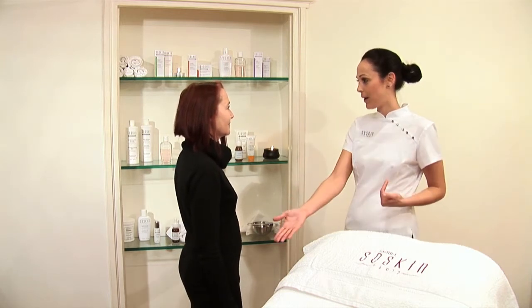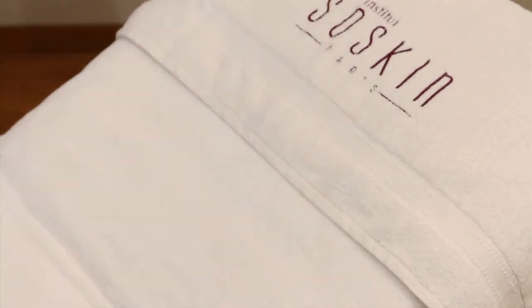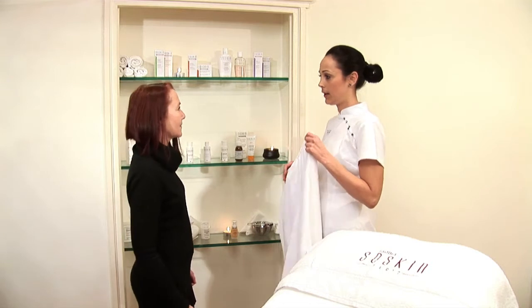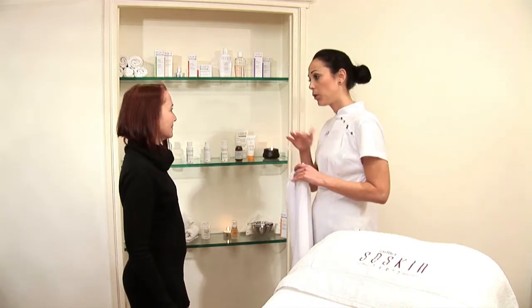The therapist then informs the customer that the SPM treatment will cause a tingling sensation that is completely normal. However, if the customer experiences any burning or discomfort, the treatment will be stopped.